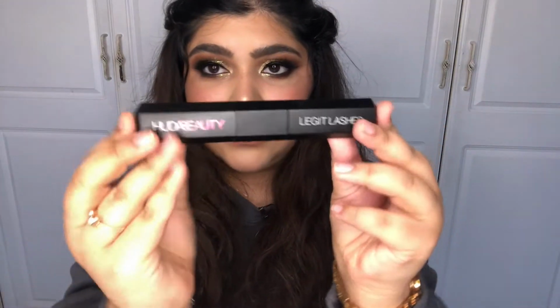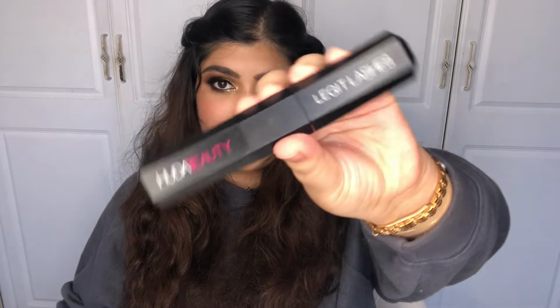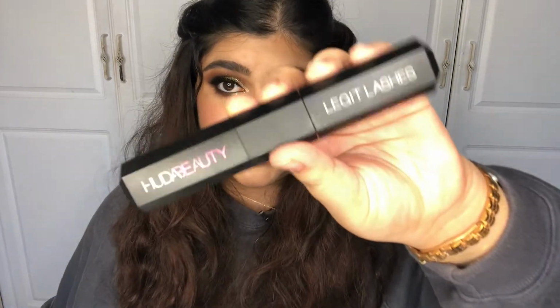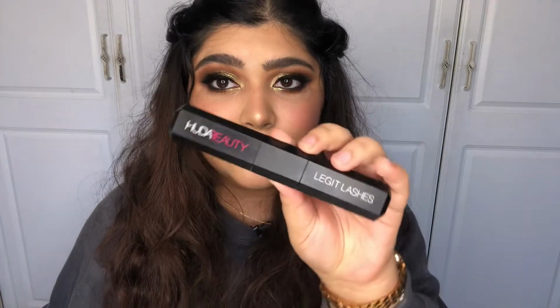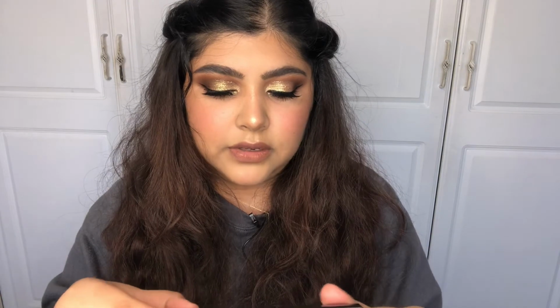It does have 2 sides, which gives it a bump up, because if you're using 2 sides of mascara, then it is going to give you amazing lashes. How could it not? But yeah, I really do love it. It's easy to remove as well, which is amazing. Waterproof mascara is not a friend, so I'm so glad this isn't a waterproof mascara. Really good. So this is the curl and length side.